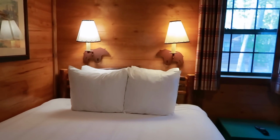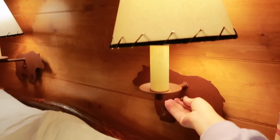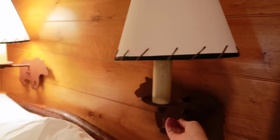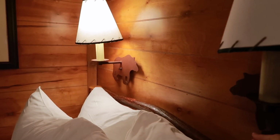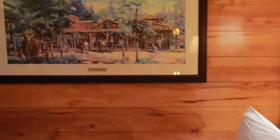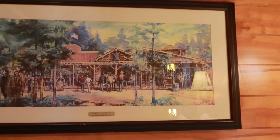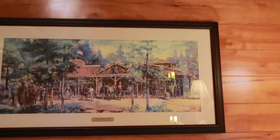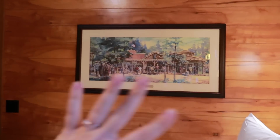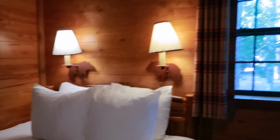You do have the 2 little bear lights overhead, which are separate from each other, so if one person wants to turn theirs off and the other one is still up reading or whatever, you can do that. And then they do have some cool little artwork of Frontierland at Disneyland. It's just some Disney frontier art, but I love all of the theming. It is just full on, 10 out of 10 for the theming here at this cabin.